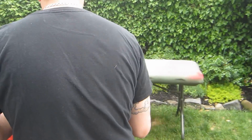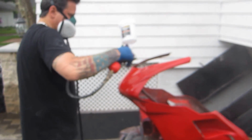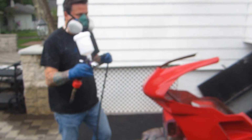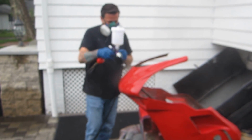This is Glenn's first time spraying with his new gun. This is officially his gun. It was his birthday yesterday. He was kind of mad Luciano didn't buy him a present. He was thinking he could use another Ducati. Yeah, you got a lot of them, Luciano. Come on, share the wealth. Anyway, we got just enough.